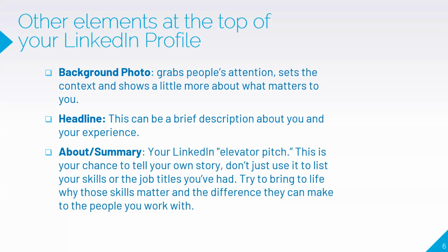So some other elements at the top of your LinkedIn profile that are very important to help grab the attention of whoever may be viewing your profile. So the background photo. The background photo can also help grab attention. But again, thinking about whatever industry you may be in, you may use something related to that industry as your background photo to show a little bit more about what matters to you.